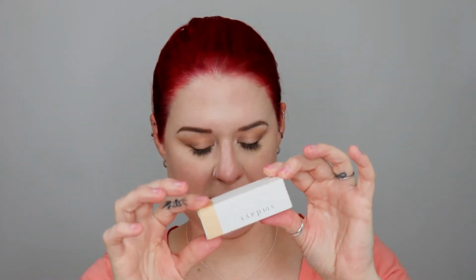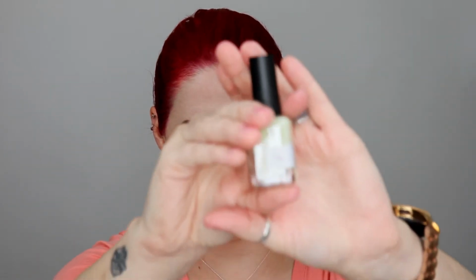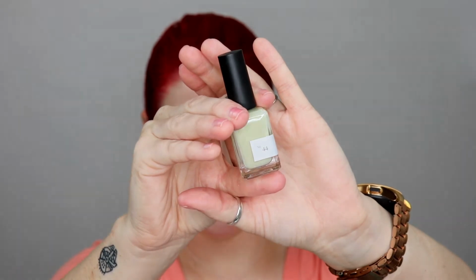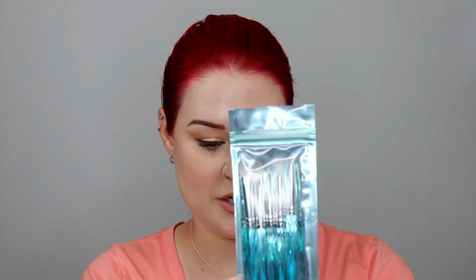And then from Sundays, we have, let's see. Oh, it is a nail polish. And this is in the shade number 44. It's kind of like a light lime green. Super cute. And then from F.A.R.A.H, there's the Be Beautiful You brush set.